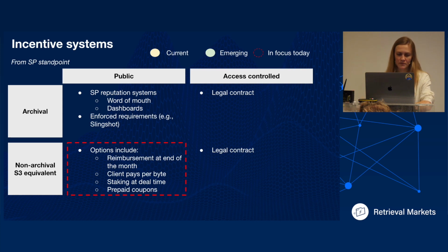The retrievals must be successful. In terms of the set and focus today, we've seen a lot of interesting ideas emerging of how to make retrievals attractive to storage providers. One is reimbursement at the end of the month, for example. I think this is what Saturn Network is planning to do. Other ideas include clients paying per byte, so pay as you use. There's staking at deal time, which is more of an insurance system. Teams have spoken about prepaid coupons, where, for example, the user of the data is not the person who is interested in this data being retrieved, and so there's a separation in payment and usage of the data.